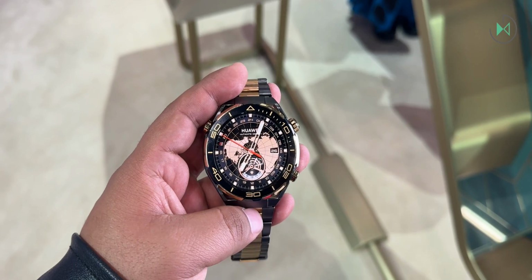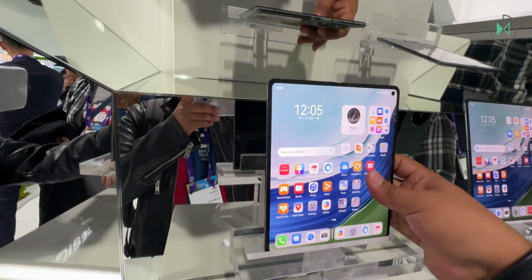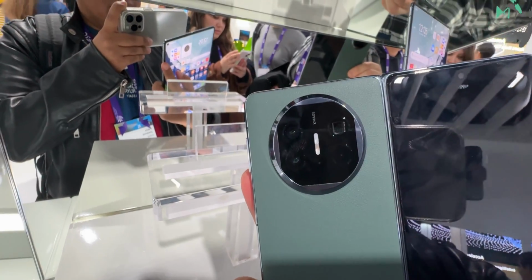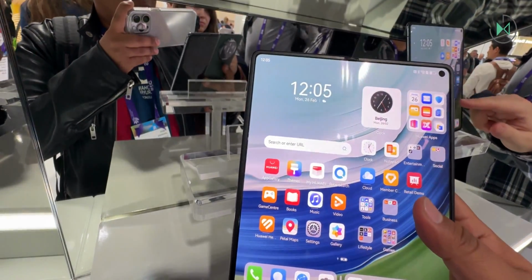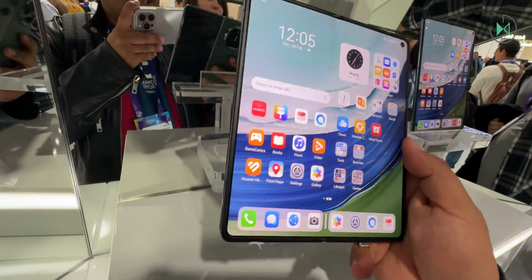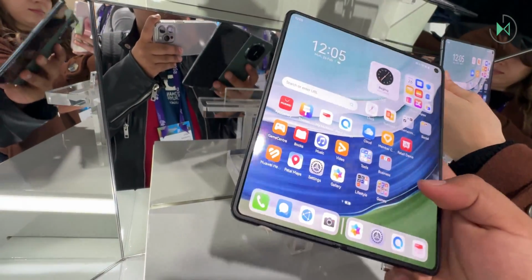And look what we have over here, the Mate X5. This device, unlike the Mate X3, comes with a little bit different camera module, but very similar. And the advantage is that this one already comes with 5G connectivity, which of course was necessary if Huawei wanted to remain the king in China. We see that it's a similarly slim device to the Mate X3. It's honestly very, very similar.